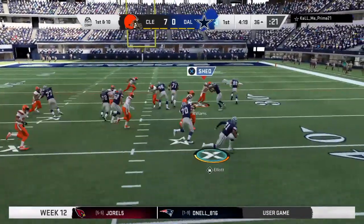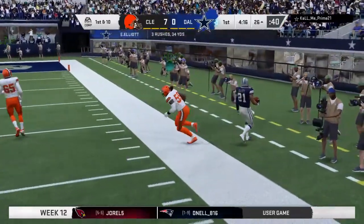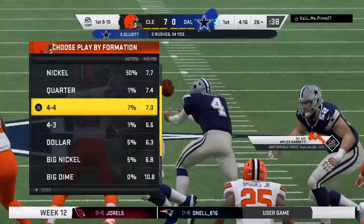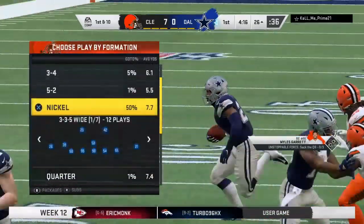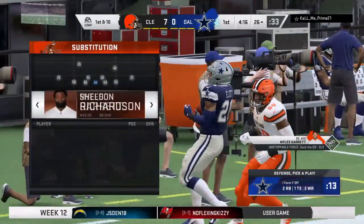They'll try the sweep with Elliott. And bulldozing his way through. Give him 10 there. Good enough for a Cowboy 1st down. You were telling me this yesterday. That's exactly what they want to do on the opening drive, establish the ground game.